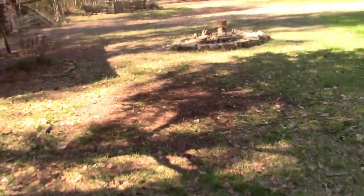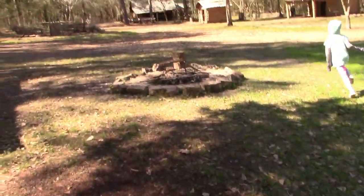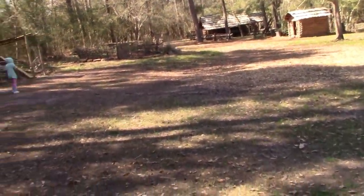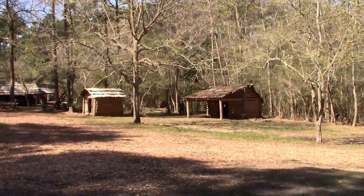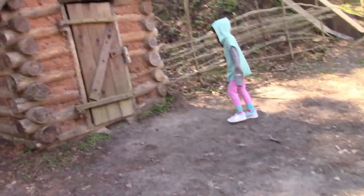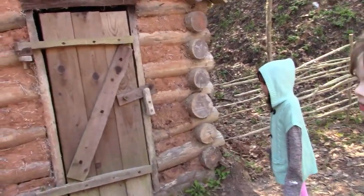Guys, let's go look this way. It's a campfire. Yeah. Yay! We know it's the sound of that one. There's Grandma. Well, what do we have here? This is a smokehouse. I thought it was a portable. Pretty cool thing.